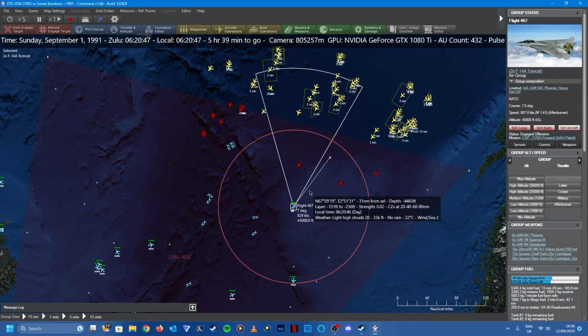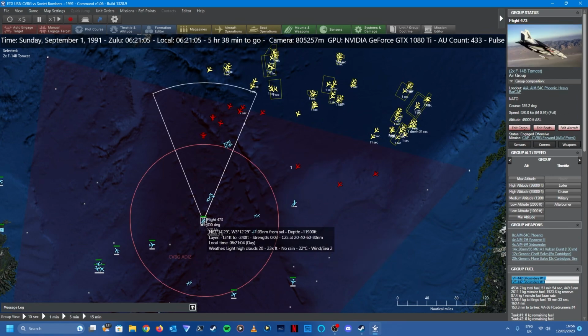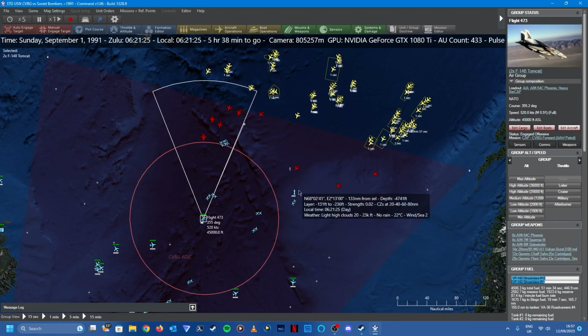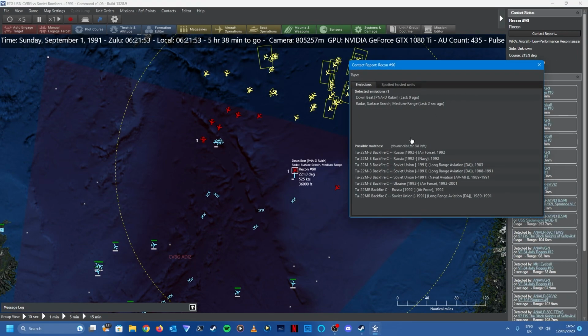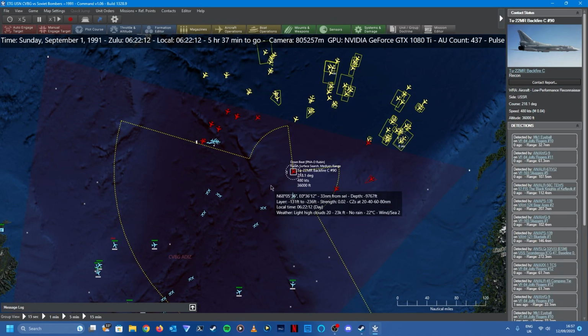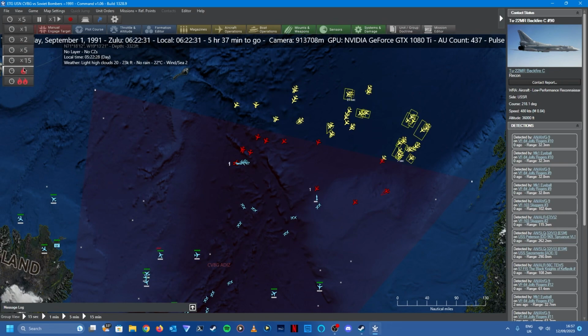So we have our Alpha model Tomcats here, but the majority of ones we've got are the Bravo models, such as this squadron here, the Ghost Riders. It looks like this flight here has launched a Phoenix against what looks like another Backfire. Yes, it is another Backfire. It's now been PID'd, possibly identified as a Backfire. We will speed it up slightly.